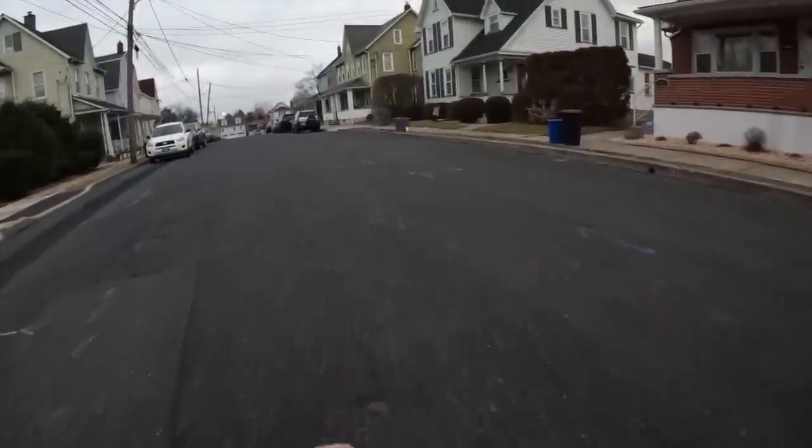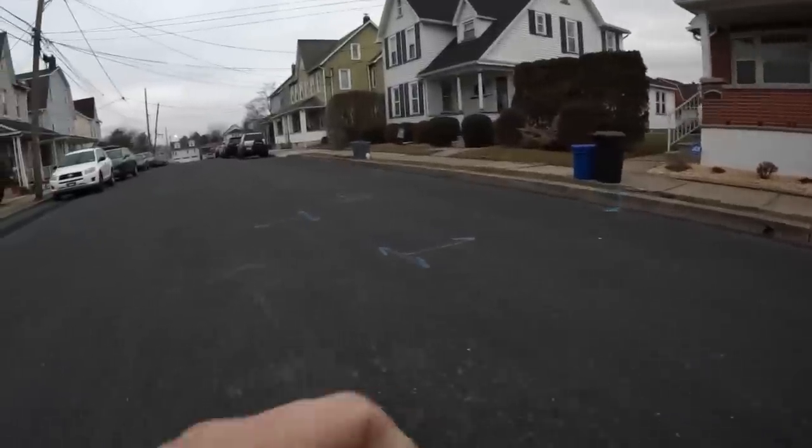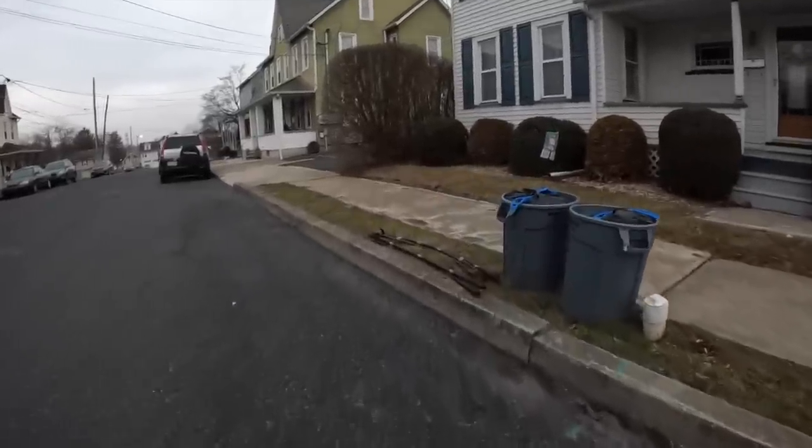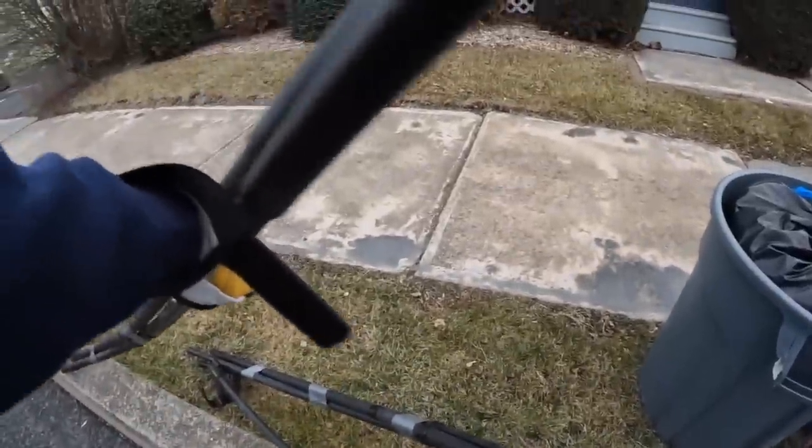All right, we'll walk over here first. And I think there's stuff up there on the right. Sorry if the camera seems a little shaky today. I don't know what this is.